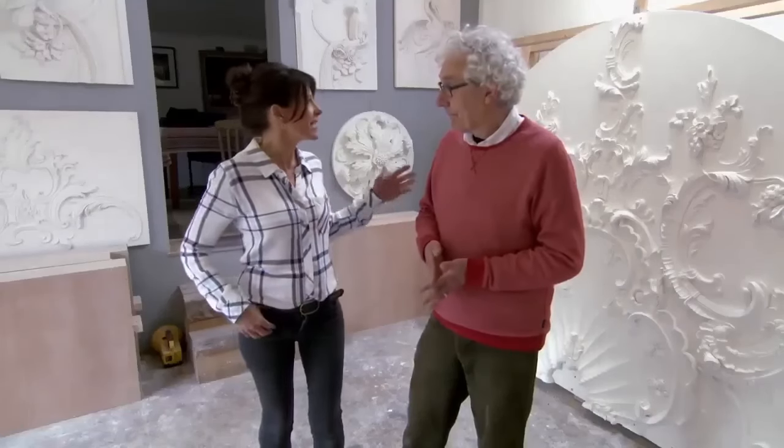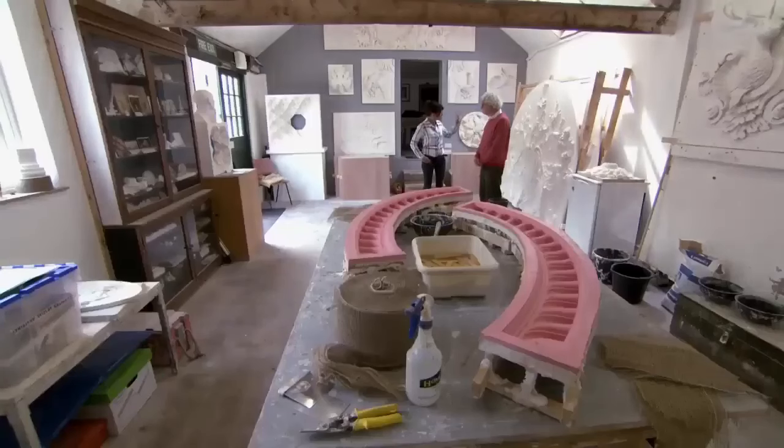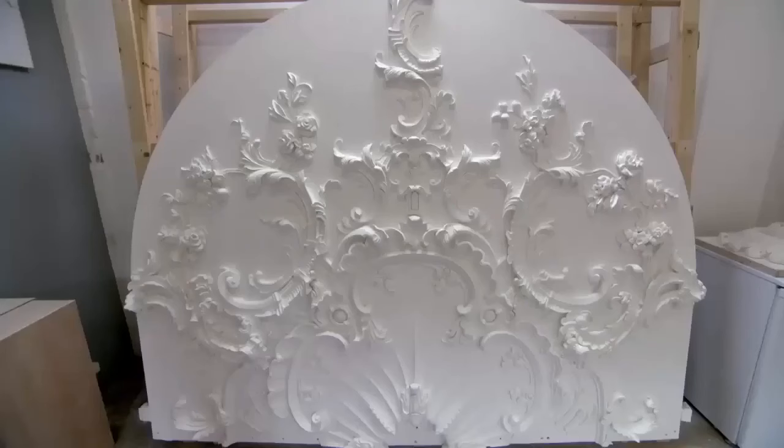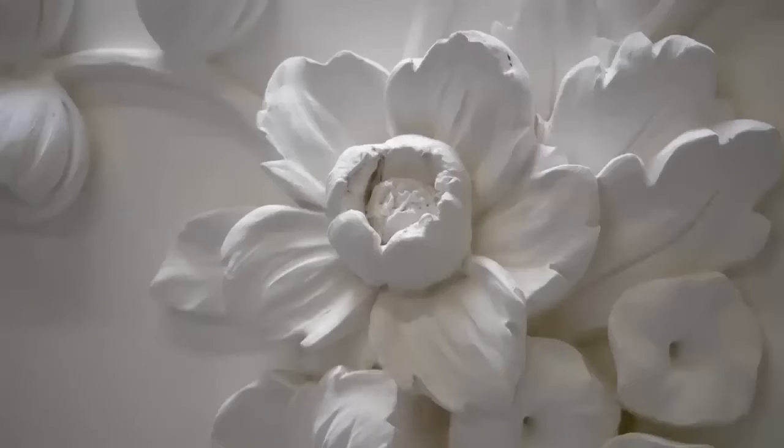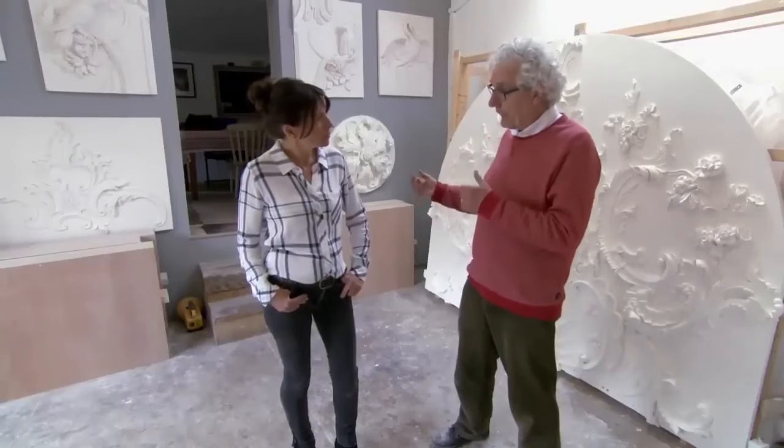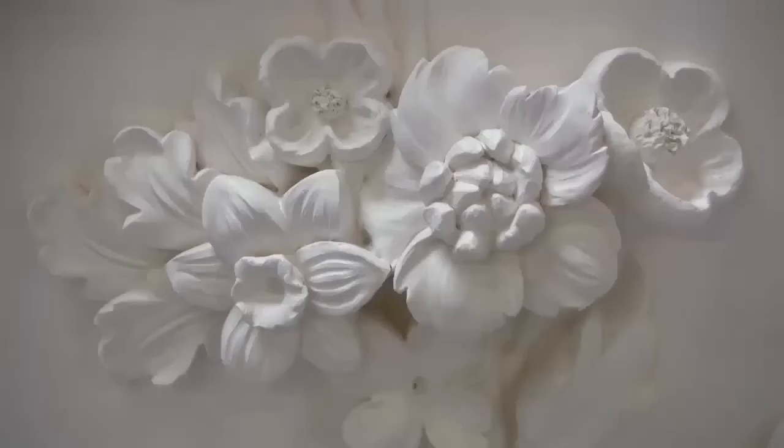Talking about your work, we're surrounded by some wonderful pieces here, and this piece behind me is stunning. Tell me about that. This was a commission for a house in Ireland, but it's actually a direct copy of a vault in a church in Bavaria. In the 18th century, there was an international style. So the forms in this particular piece, you would see them all over Europe.